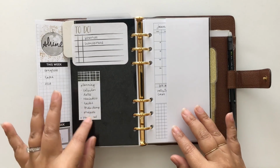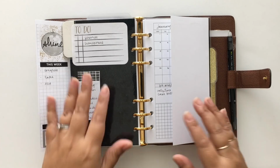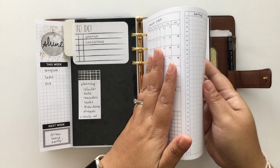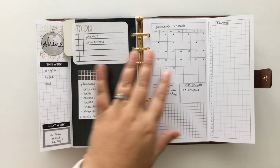I started new, so whenever I plan the week, I add any stuff to our family calendar, which is hanging on the fridge, so everyone's on the same page. But this projects thing is a new kind of thing. I kind of showed it in the last video, but I think I've tweaked it since then.